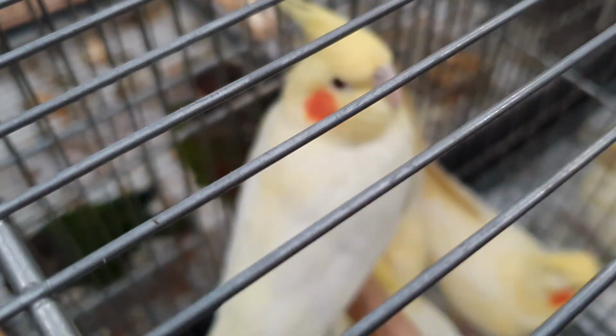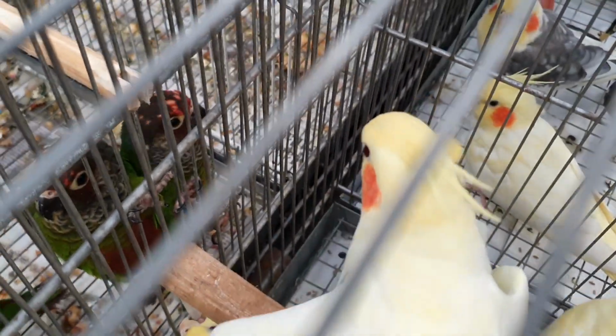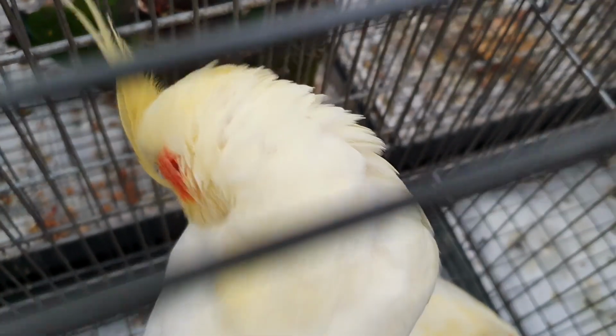But I kept searching and eventually I found this guy. You see, he's a great subject. He's big, he has good feathers, and the bald spot is not there.